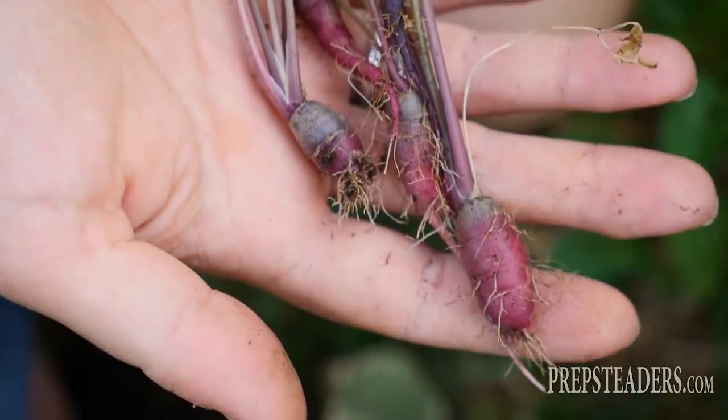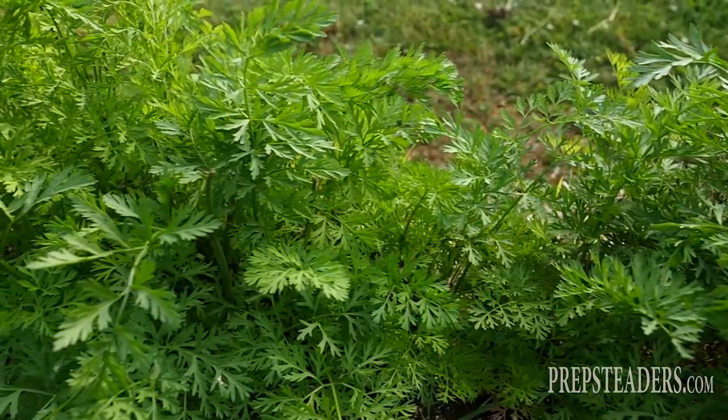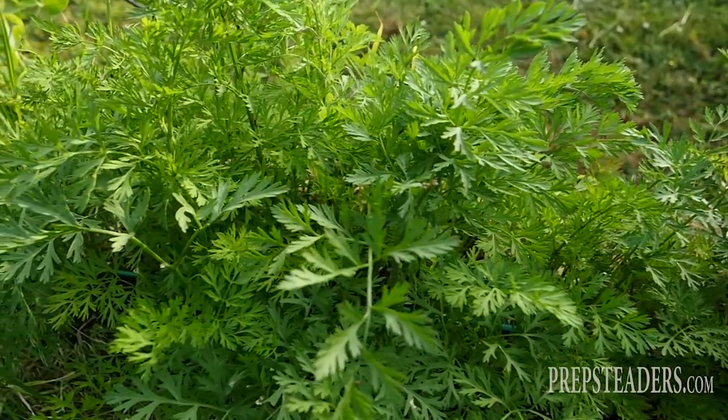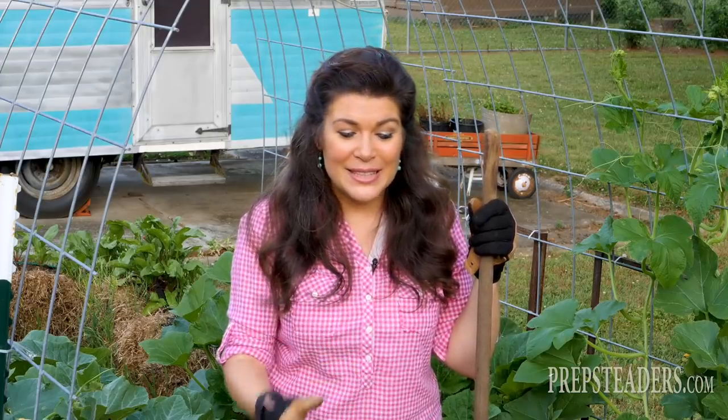Well, when you do that, you're going to be pulling up a whole lot of baby carrots and a whole lot of their tops that are so healthy and beautiful. I want you to know every one of those is edible. Someone probably sometime in the past has told you they're not, but do your own research and Google it and you'll find that the carrot tops are incredibly nutritious.